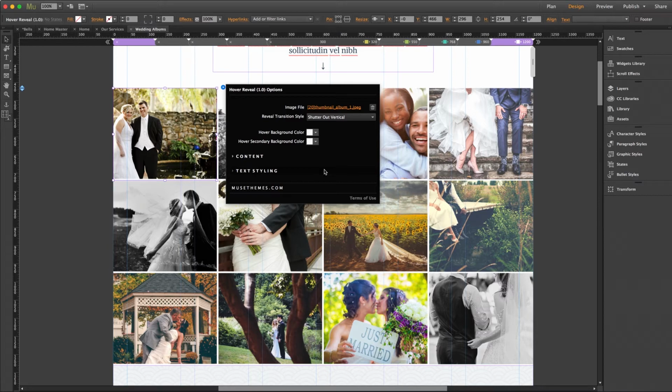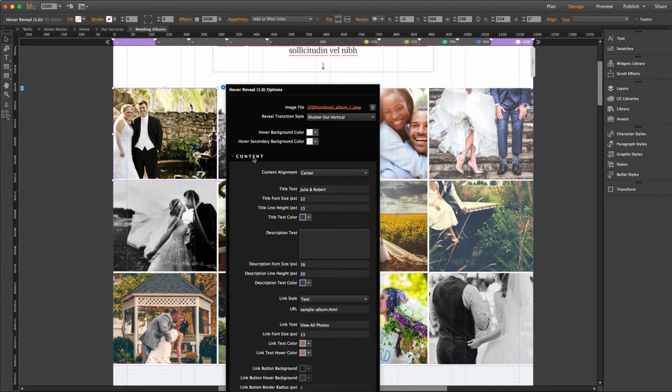But the key points to cover here are inside the content section. This field for title text will be the initial text you'll see. In this case, it's the name of the corresponding wedding album. And down here by link URL, you can enter any external link or link to another page within your site by simply typing the page name followed by .html. In this case, we have it linking to our one sample album page.